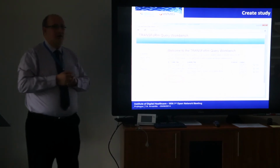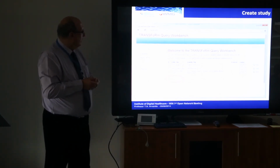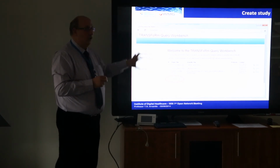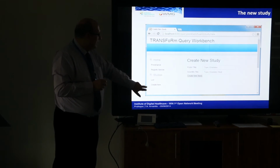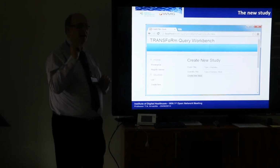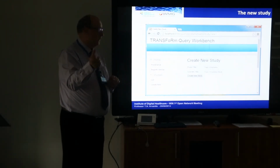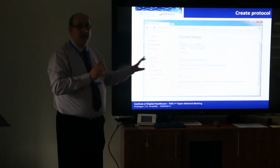Now, these are the interesting screenshots. I'm going to go through these very quickly because I want to show you the example of the eligibility. So this is how it looks. We are in a workbench, people create new studies, and we have a specific use case for identifying prevalent cases of type 2 diabetes to do a phenotype-genotype linkage between the two. And then we create a specific protocol.